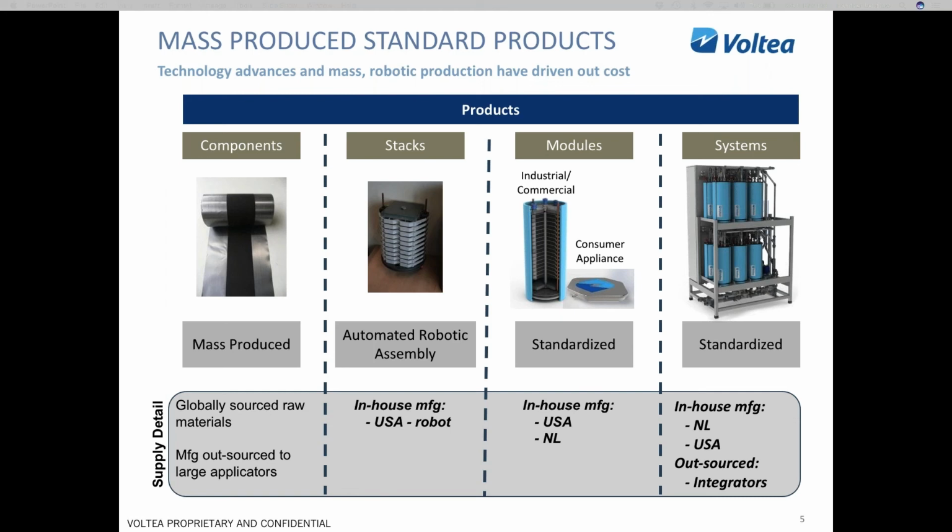As we sit here today, Voltea has figured out how to mass produce the components shown on the left-hand side, and that's actually, quite literally, a roll of one of our electrode materials. We then take those components that are produced in large scale and convert them into the stacks shown in that second picture. This is all done today at an advanced manufacturing facility in Dallas, Texas, via robot. Robotic assembly allowed us to significantly reduce the cost associated with building those stacks, and at the same time, it allows much better reproducibility in terms of stack quality.